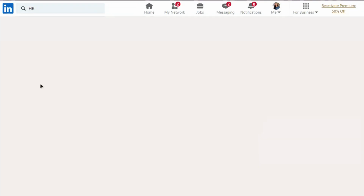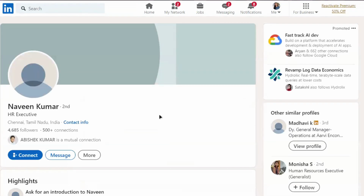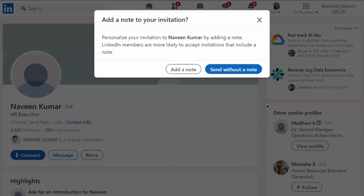Most people make a mistake in this particular area: they just skip the add a note section and just send a connection request. But we are not going to make that mistake. Add a personalized message that includes your skills, the role you're seeking and your experience. If you have experience, you can include that.